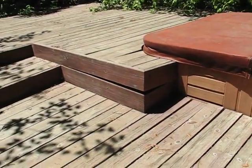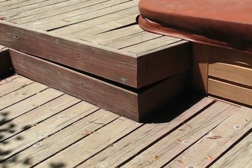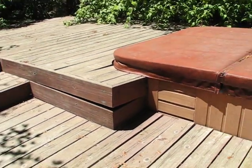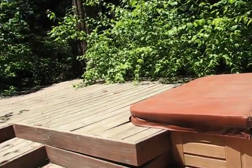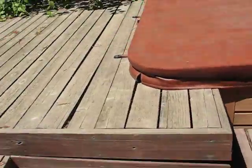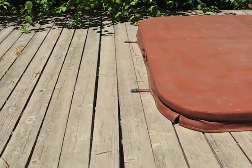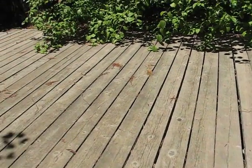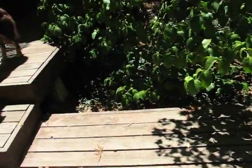Secondly, the weight of the hot tub looks like it just kind of sank the whole deck down right in this area. So they use the hot tub a lot, but structurally it's damaged the deck. And there are boards that are just warped and just really in need of some attention.